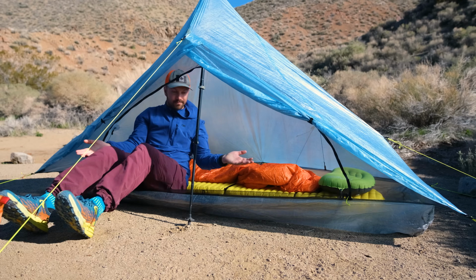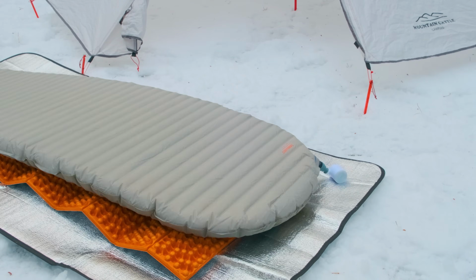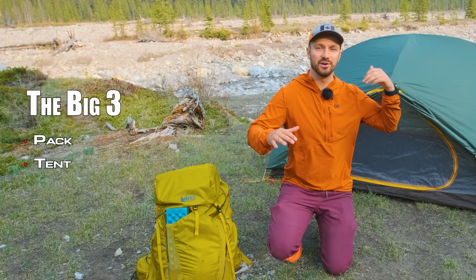I've tested tons and tons of gear over the years, and I put together a gear list that I think is perfect for beginner backpackers. It has a great balance of price, comfort, ease of use, and weight. And I think it's a better list of gear than you'd get from recommendations at a store or even most of your friends. Starting off with the big three, which consists of your pack, your tent, and your sleep system.